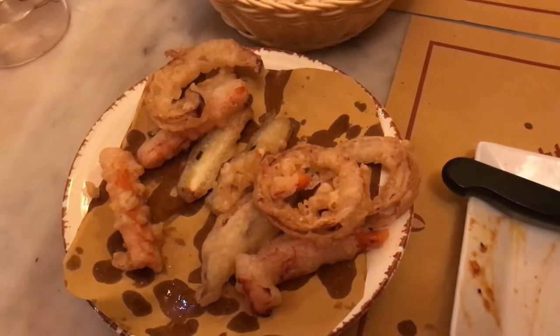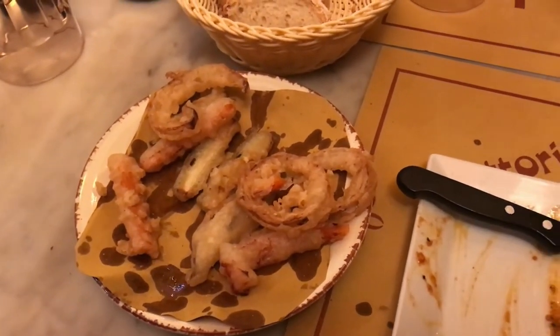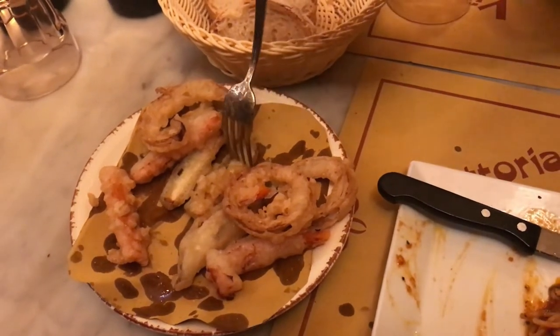These fried vegetables, never had better before. Get the fried vegetables in here as well.